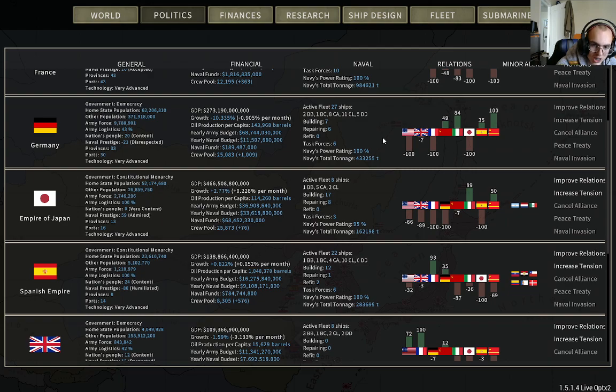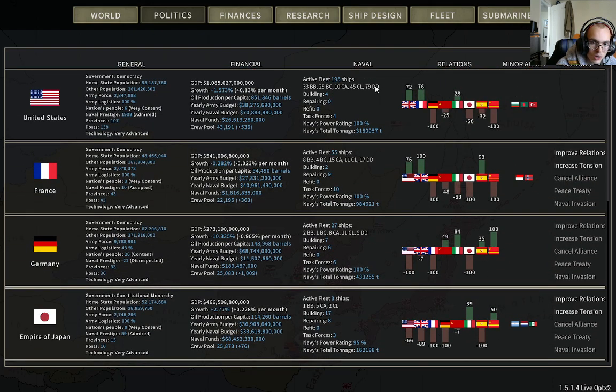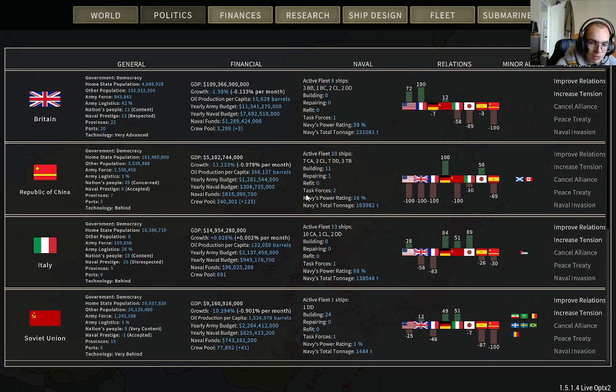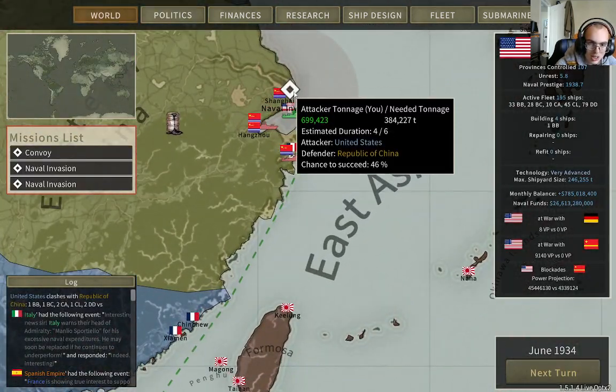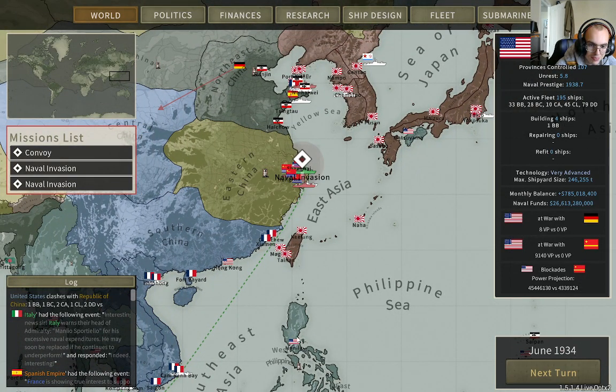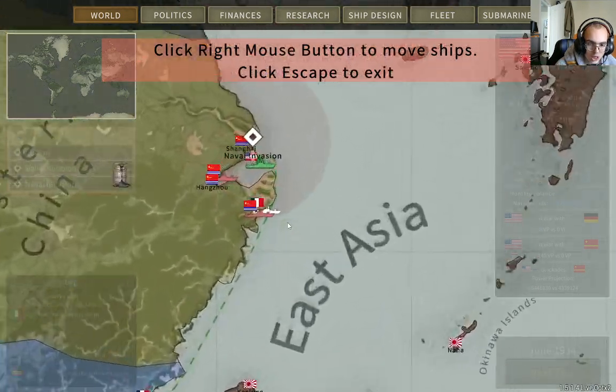Germany have 3 capital ships. We have over 50. China have no battleships. They kind of forgot that part of the training.